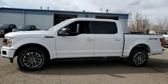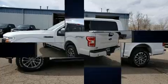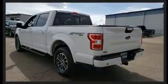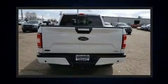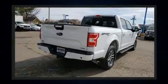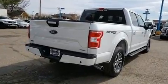Familiarize yourself with the 2018 Ford F-150. With just over 20,000 miles on the odometer, this vehicle glistens in the crowded pickup truck segment. It features four-wheel drive capabilities, a durable automatic transmission, and a refined six-cylinder engine.